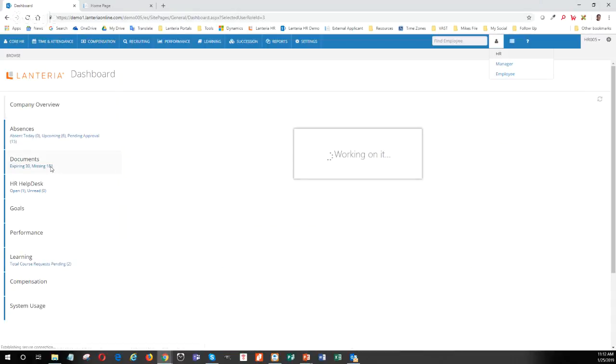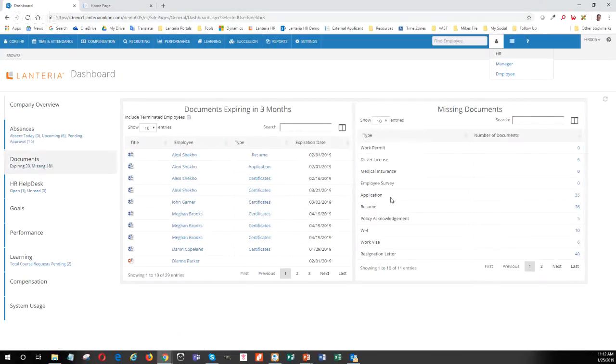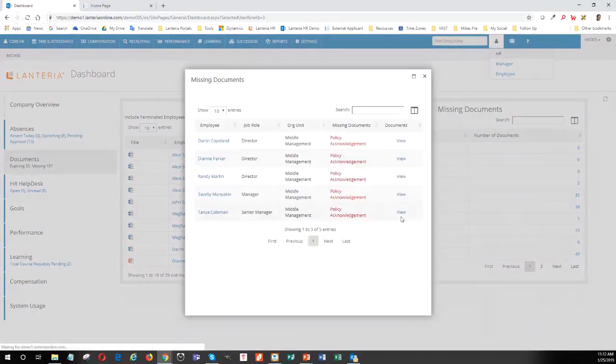If I click on this link here, it'll bring up the specific documents that we're looking for. And I can quickly see here what type of documents are missing. And I can drill down into the specific details here and see which employees have not acknowledged the policy acknowledgement. Now, we send out notifications by email and also place a notification on their dashboard. So there's two levels of notifications built into the system.